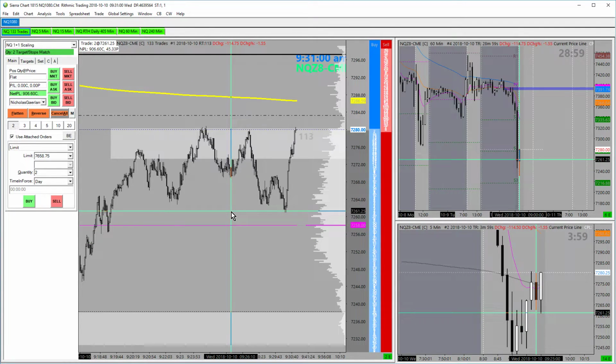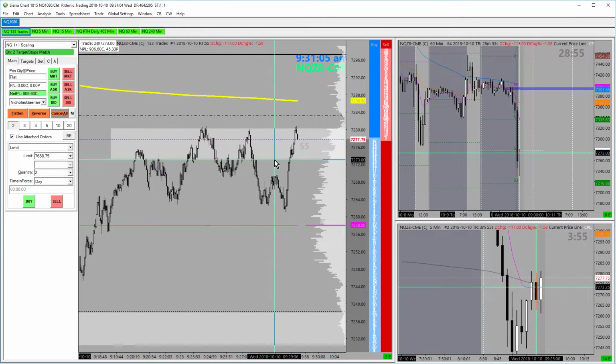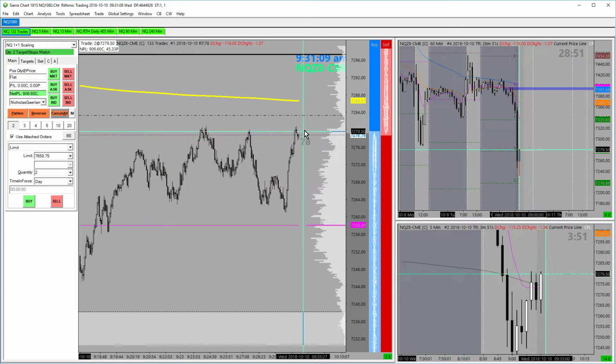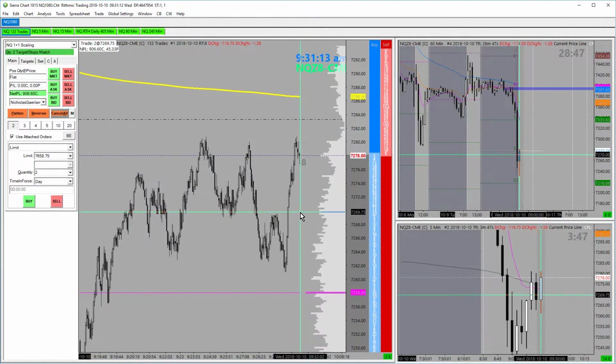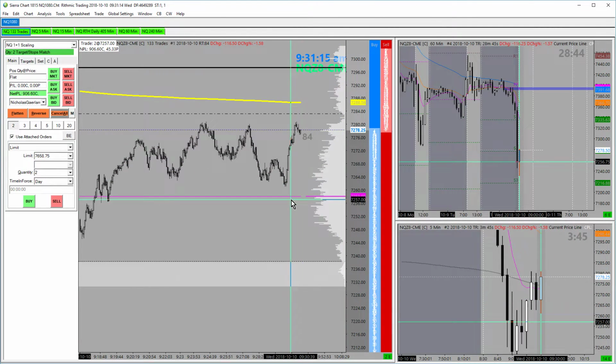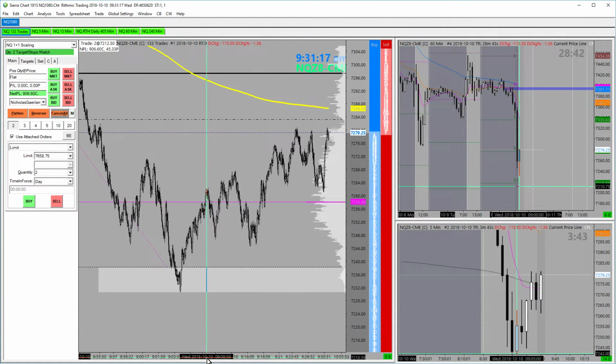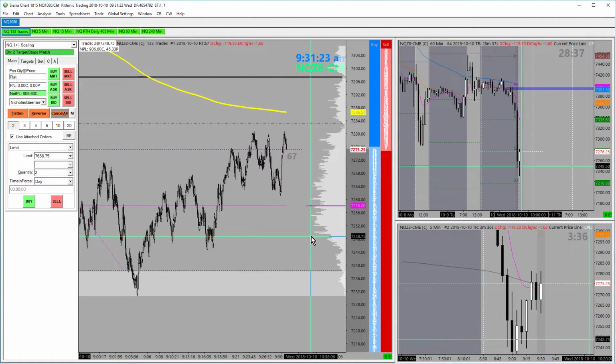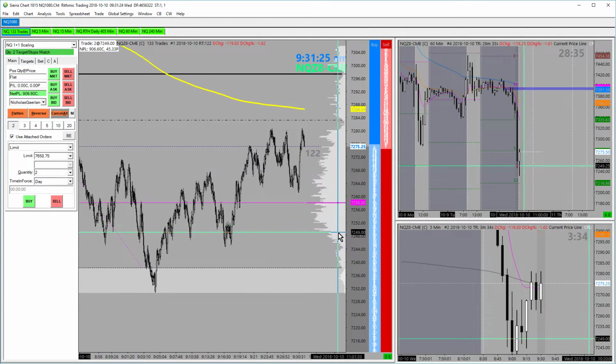Yeah, you know, I think that might be it. That might be it for the day, because of this type of action here. Now did we get up and over that? This type of action, I think there's some machines in the market now, you know, because this by all means should have been a move down, you know.